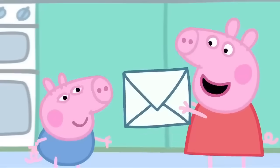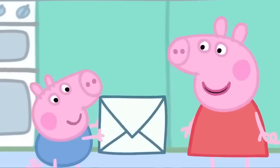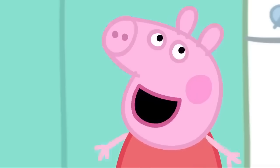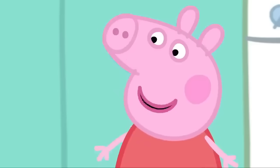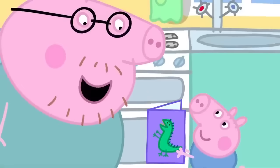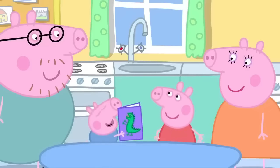George, I've made you a birthday card. Can you guess what the picture is? George cannot guess. I was going to paint you a flower. Oh. George does not like flowers. But in the end, I painted you a dinosaur. That's a lovely picture, Peppa. Yes, I'm very good at painting.